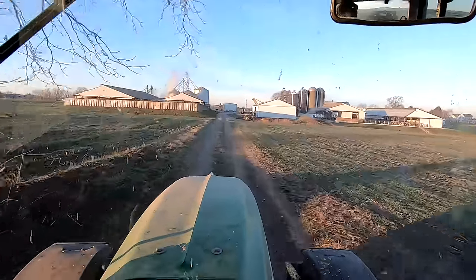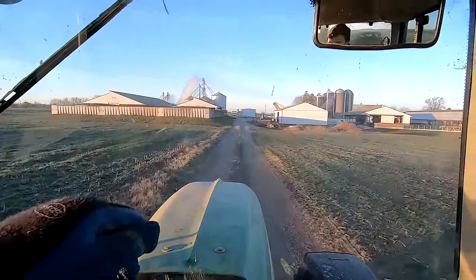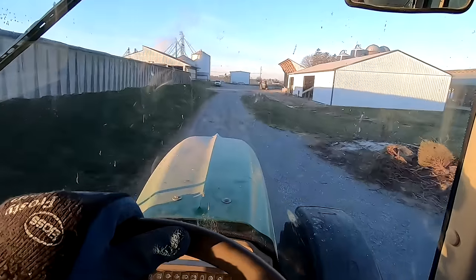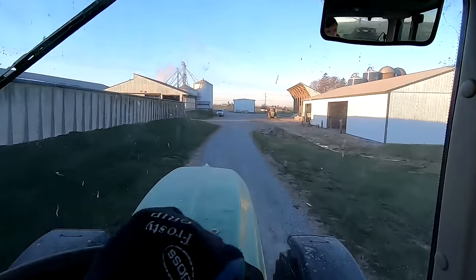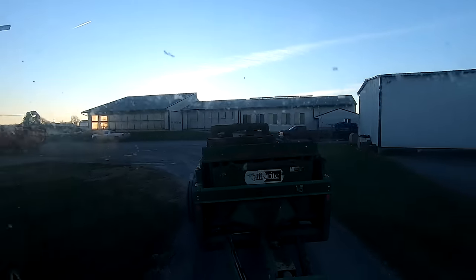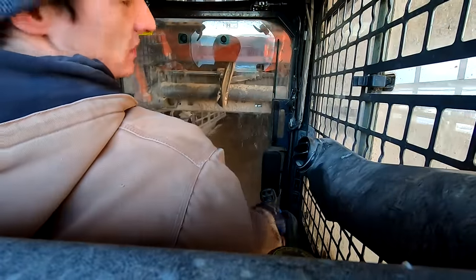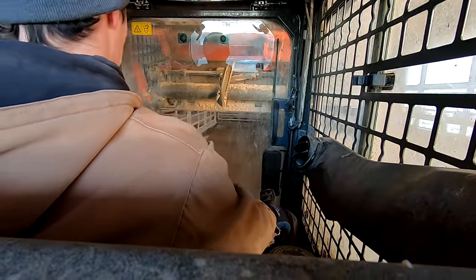I saw the hoof trimmer coming up the road, so I'm gonna have to stop now and we'll sort some cows out, get him set up. It's about 8 a.m. now. Just gonna spread a little bit of wood shavings in the alley where we're gonna put the hoof trimmer.